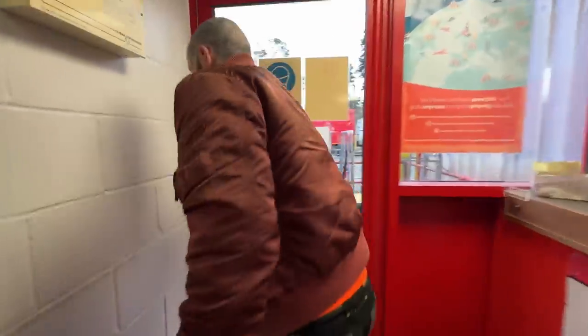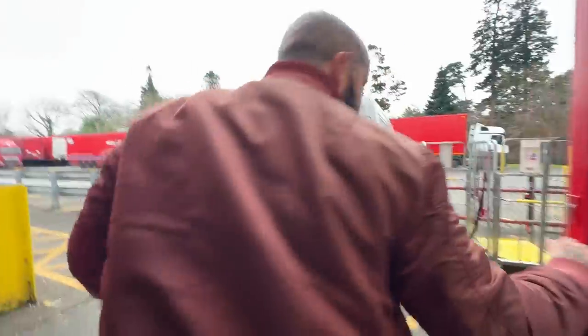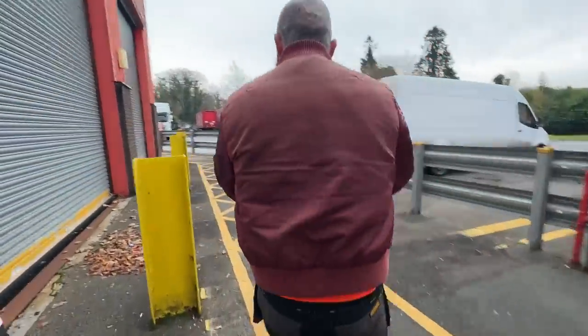My door. Got my bad hand. I forgot about it.